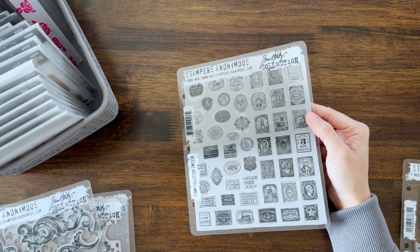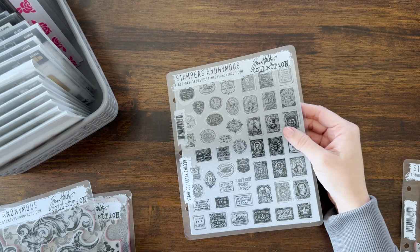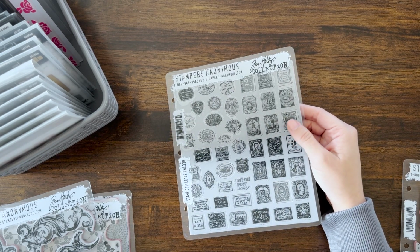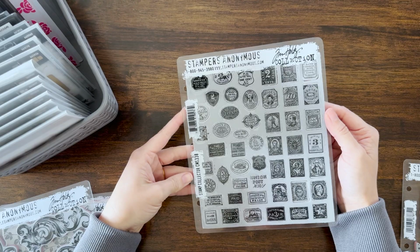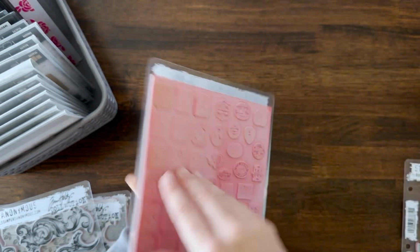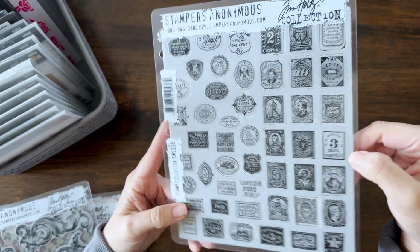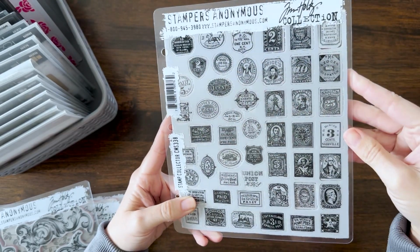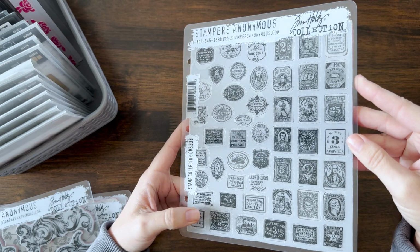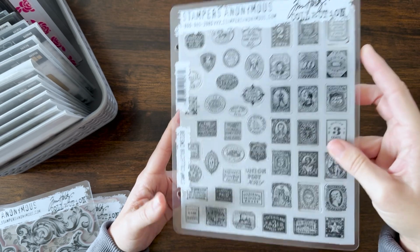Because it's a postage stamp, right, as the cover, I thought I would pull out some postage themed things because it's not something that I use all the time. So this is Stamp Collector. This is a whole bunch of different postage stamps, rubber stamps, in different shapes. And the fun thing is, yes, they are stamped here in black, but I thought it'd be fun to stamp them in different colors and just kind of create my own little ephemera pieces that I can create collages and clusters with in my journal.